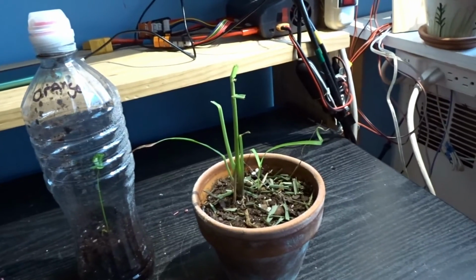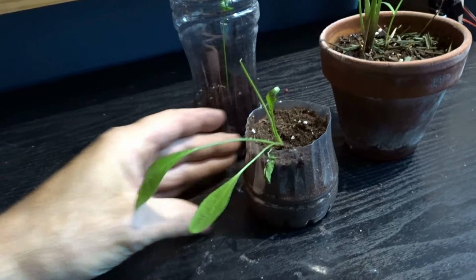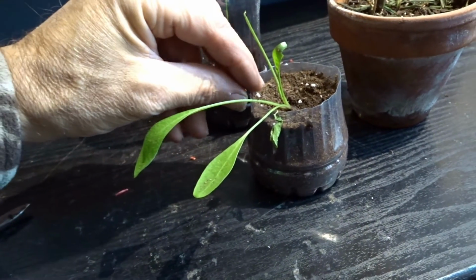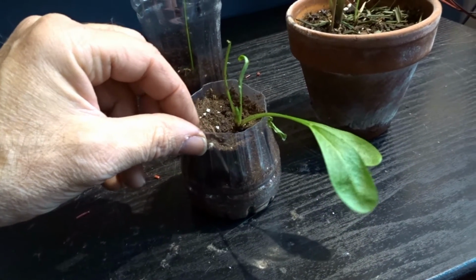I'll bring you one more. You can tell me what this one is. I got no clue of this plant origin. Gonna try to make sure it grows and see what it turns out to be.